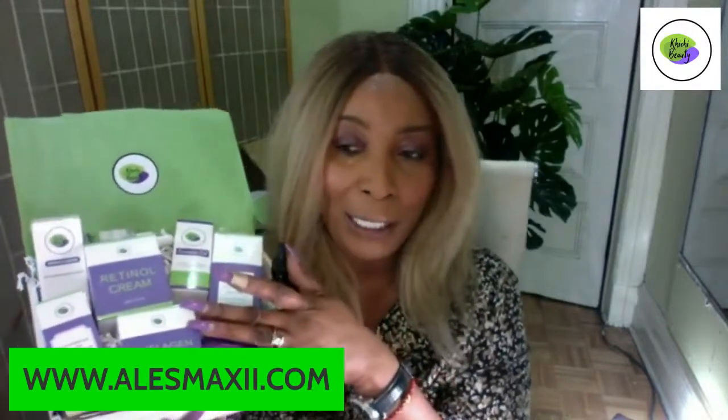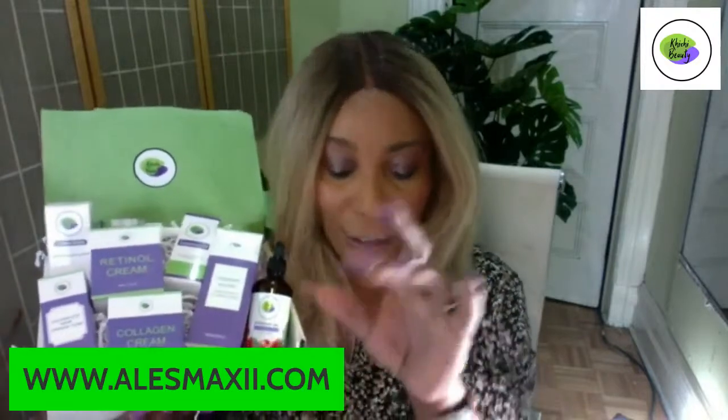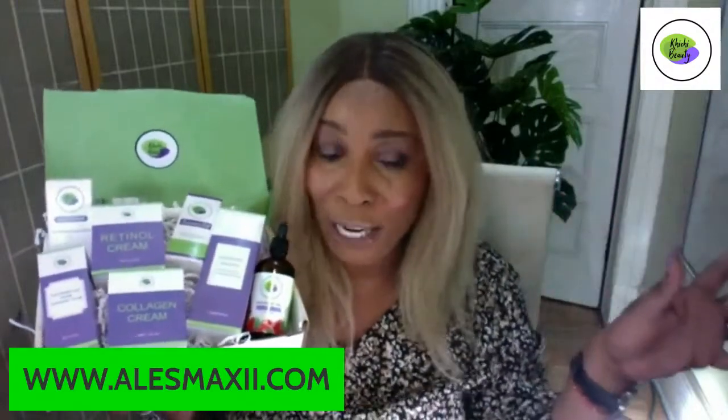If you're not yet over 30, you want this package, but you do not want to dive into retinol. When you're checking out, there's a little box that says, leave a note. You could say, can I change the retinol for vitamin C? Because vitamin C would be great for the skin if you're not yet into retinol, okay?